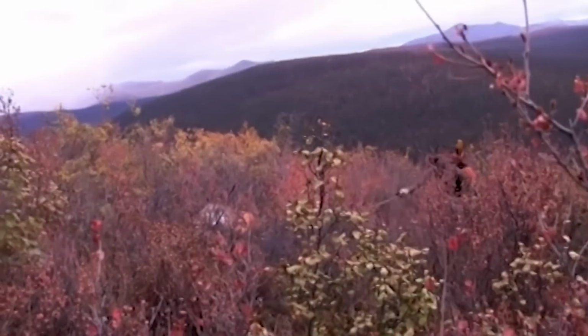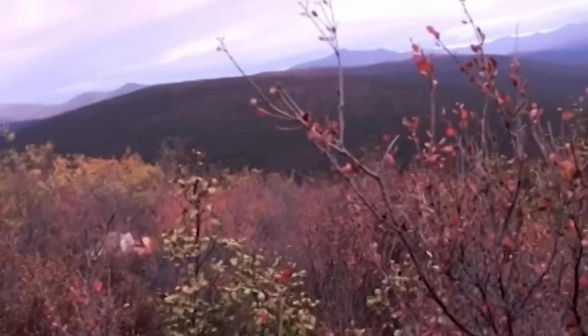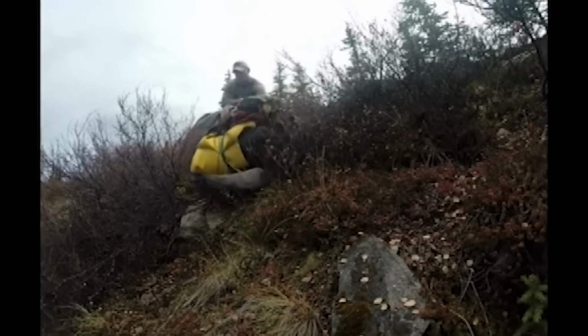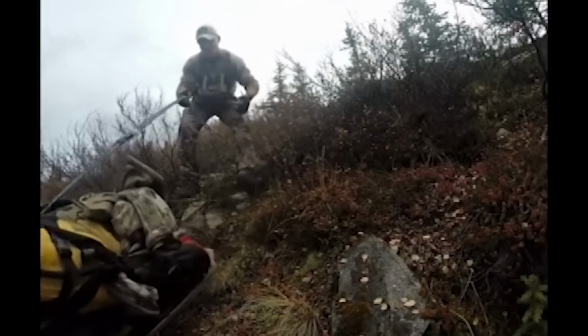Good God. Nasty portage so far. A lot brushier than I imagined it to be. A lot farther. It's a lot of drag. Trying to contemplate which side to go down. Pretty steep all the way around me.